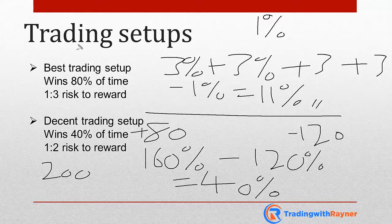So you can see that between the two, a best trading setup and a decent trading setup, they offer different profitability for the trader. And it's not wrong to take the best trading setup, but you have to understand that by waiting for all the stars to align, for all the factors to come in your favor, you will greatly reduce the frequency of your trades. And by reducing the frequency of your trades, it is going to have an impact on your profitability as a trader. Compared to that, a decent trading setup has more trades, and their win rate and risk to reward are not as good as the best trading setup. But overall, they can still make more money than the best trading setup in this example.